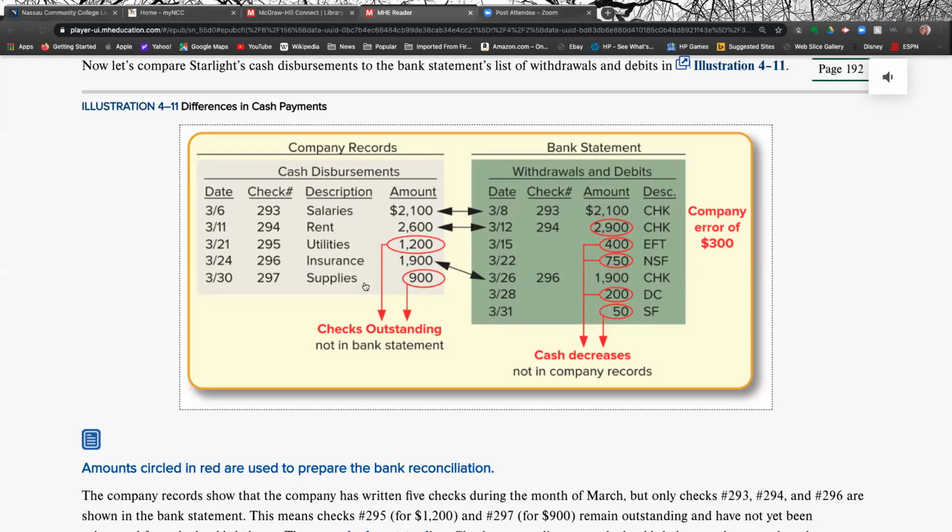Here's a check I wrote on the next to last day of March, $900. By the time I mail it and it gets to where it's supposed to go, it's already in April, right? So these are called checks outstanding.